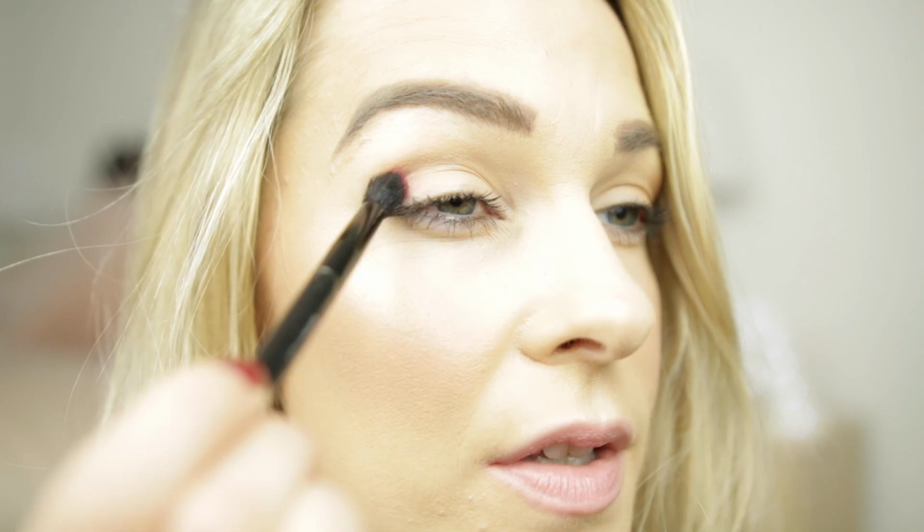Now next up, I'm just going to use the brush that it came in, and I'm going to use the blending side. Now I'm going to go in with this gorgeous raspberry colour called Love Letter. This colour is just so ridiculously pretty. This look will be good for Valentine's Day. Now with this colour, I'm literally just going to take it just underneath the crease.